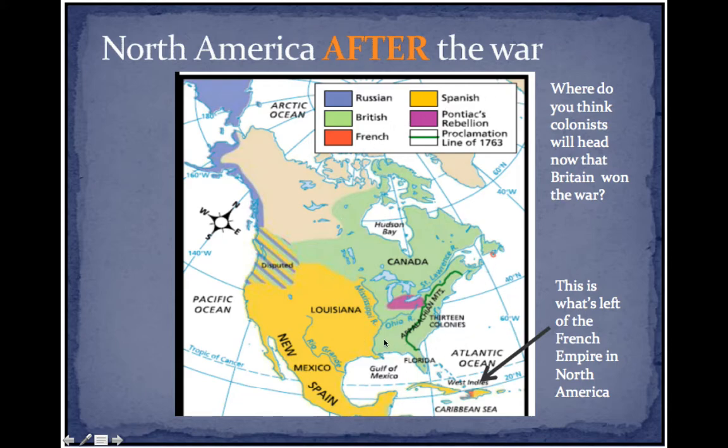And here, the British, here's the 13 original colonies, just as a reminder. And now, there's all this land that's now under British control. And here is Spain. No more pink. Okay? The French are gone.